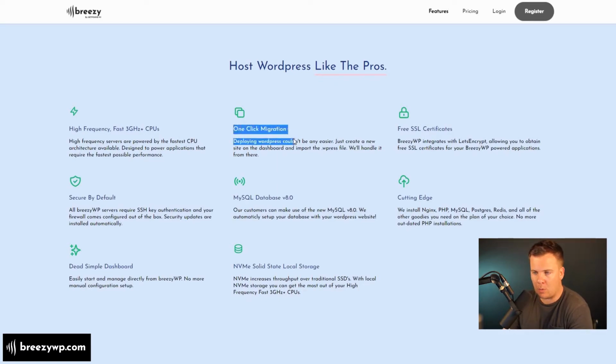So I've also developed a one-click migration, so it's super simple for you to migrate from another service to this one. Again, I'll go through it, maybe not in this video, but maybe the next one straight away, to give you a super simple way of moving your website from one place to breezywp. Free SSL certificates, so that means that you're going to have a secure website through one click of a button, and it'll just install it automatically for you. Now we're also going to support Cloudflare. Now that's going to be another video.